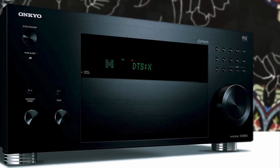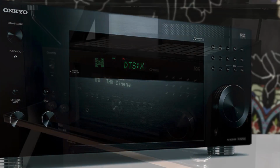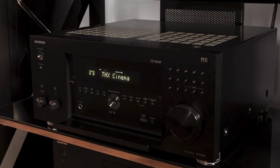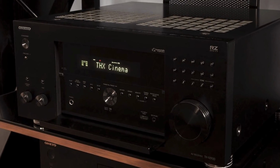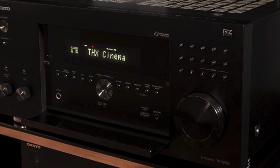From a design perspective, the TX-RZ920 features a stylish black appearance that looks wonderful in any home decor. At the front, there is an array of buttons, dials, and a discreet screen which is easy to read, so you will always be in touch with what you're actually adjusting.